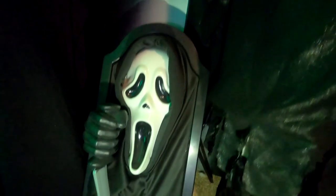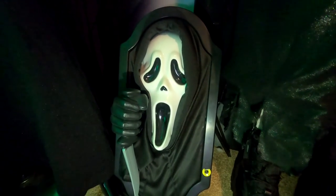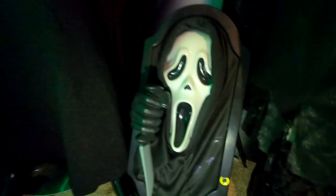Then if we follow the robe down here, we have another animatronic. This is a Scream 4 era animatronic that can stand or be hung on the wall. I believe these were produced by Jimmy. I could be wrong on that, but I think they were Jimmy products, and still very, very cool.